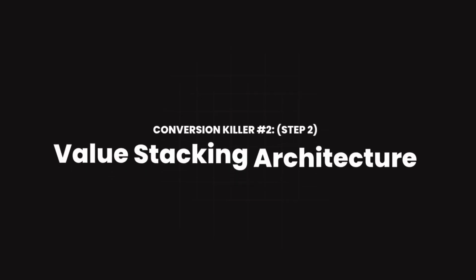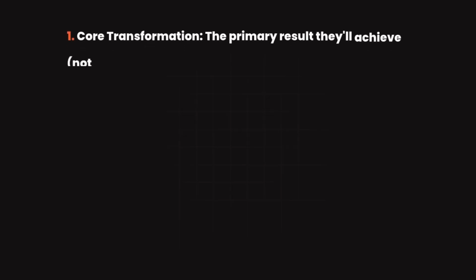Step 2: value stacking architecture. The second element is value stacking, but not the way most people do it. Most people list every little feature thinking more is better. That's wrong. Instead, use our value stacking architecture with these exact components. Core transformation: the primary result they will achieve, not features.